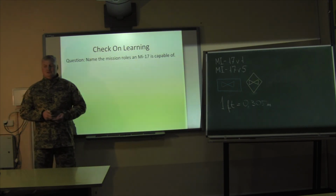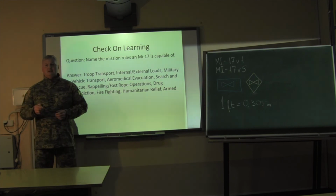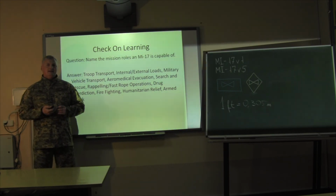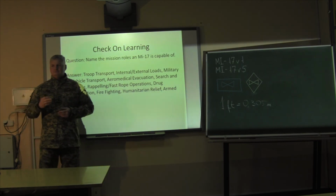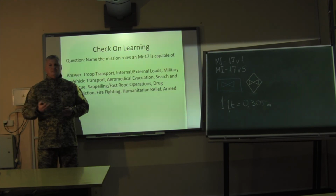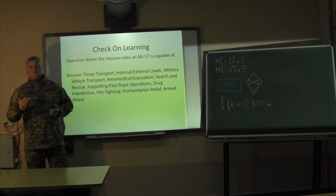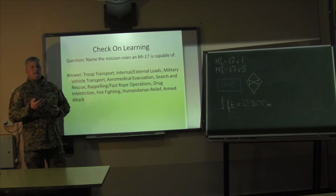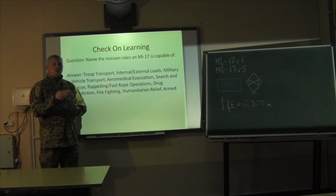For self-control, let's talk about the next question. Name the mission roles Mi-17 is capable of. Troop transport, we just talked about this issue, you can read, but I want to draw your attention. As you see, it's a multifunctional helicopter, and from our side, from the artillery side, we also can use this helicopter for research, for supporting our batteries and divisions, our guns. You see all the information, and even all information from the helicopter can immediately go to the battery commander for the final decision, for corrective action, and for correct direction or accuracy of our fire from one point to another one.